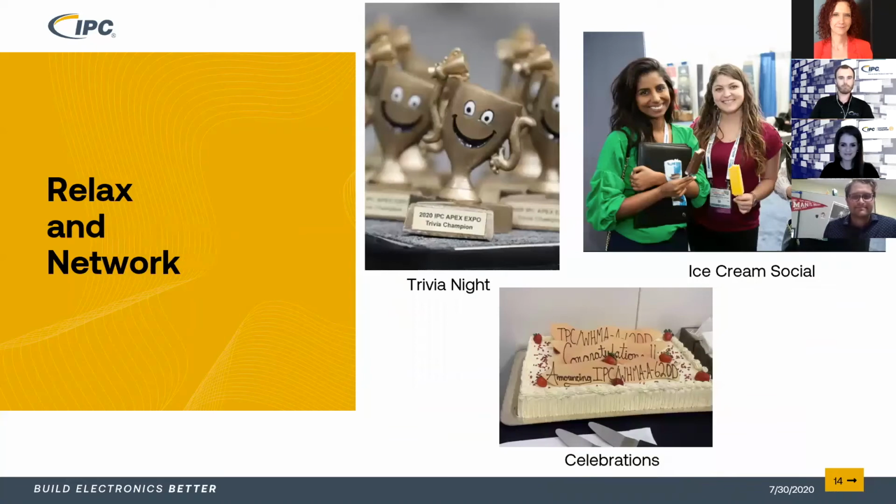But of course you get to relax and have fun as well. We do have trivia night. That's quite a competitive event. We invite mentors to attend as well, and anyone else attending Apex can join. I believe we had Geeks Who Drink this year as the hosts, and they had the questions and whatnot. Staff even got involved in this. We also had the ice cream social, as I said, on the show floor.